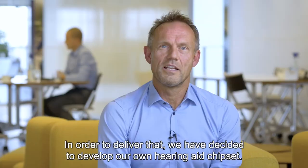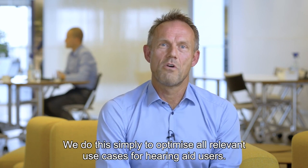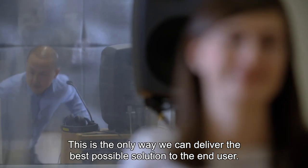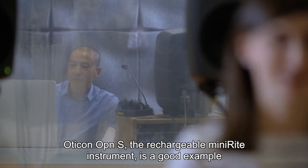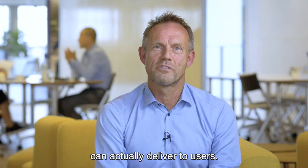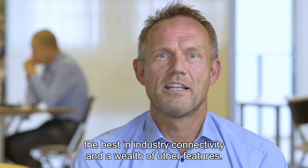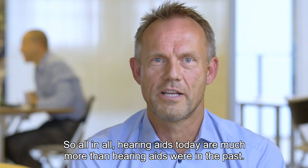In order to deliver that, in Demant we have decided to develop our own hearing aid chipset. We do this simply to optimize all relevant use cases for hearing aid users. This is the only way we can deliver the best possible solution to the end user. Oticon Open S, the rechargeable mini-RITE instrument, is a good example of what cutting-edge technologies and fantastic hardware design can actually deliver to users. The Open S delivers great sound quality, fantastic audiology, the best in industry connectivity, and a wealth of other features. So all in all, hearing aids today are much more than hearing aids were in the past.